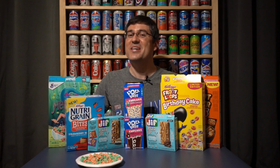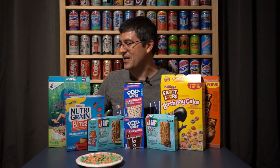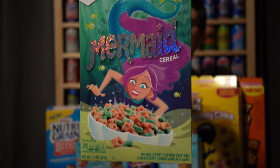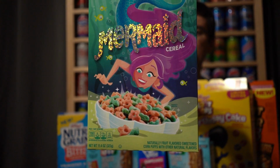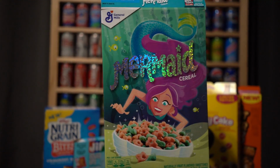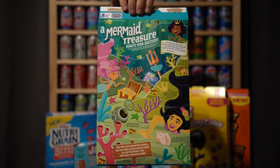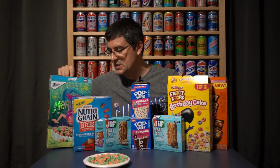fares the best. So even though it got first place on today's Capsule Countdown, really, the star of the show is that beautiful box. Oh, yeah. I love the shimmery mermaid lettering. I love the design. I don't know, Mermaid Treasure awaits your discovery is the gimmick on the back. I'm going to give it a 9 out of 10 for the gimmick. Really love the gimmick. Really love the taste.